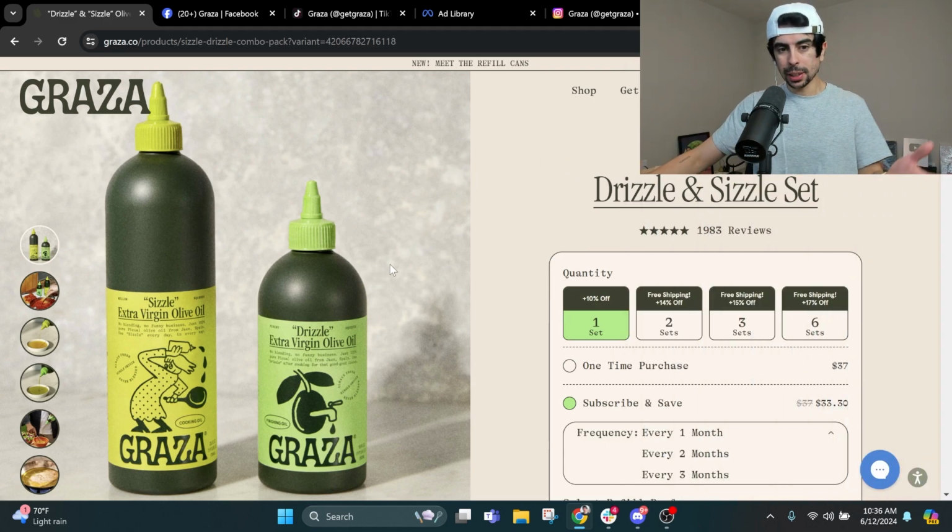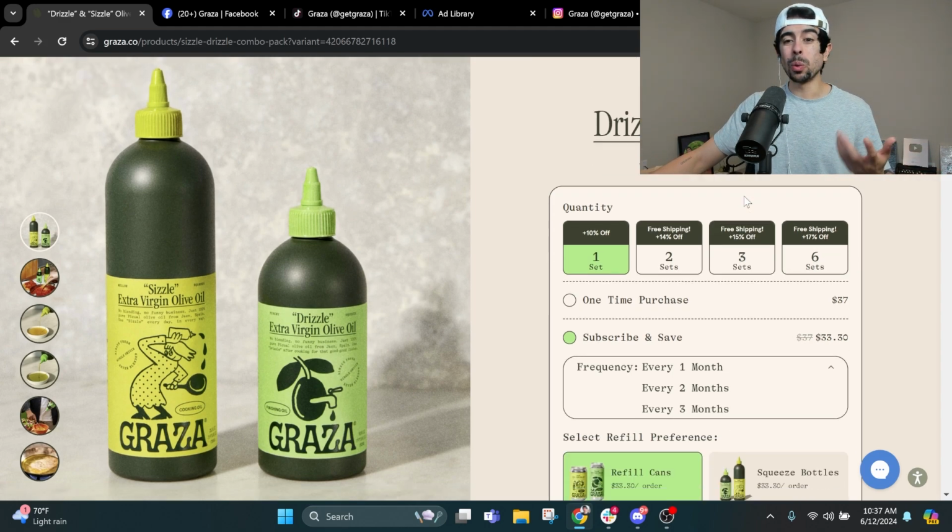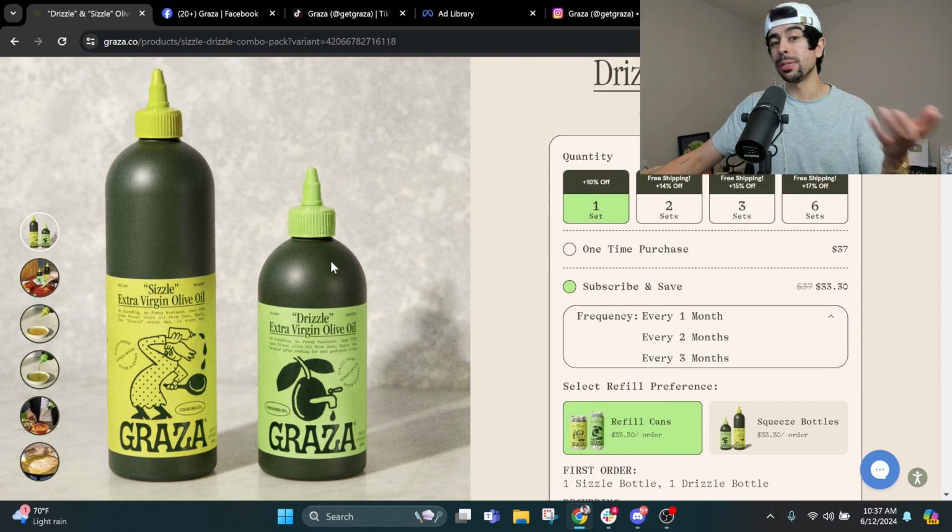Now, what they sell is extra virgin olive oil, but not just any extra virgin olive oil. They've branded it beautifully. They designed these bottles that make it look super modern and unique, and then they've also innovated on the spout. Instead of just pouring your olive oil, you squeeze it and put it on whatever you want. So it's a much more fun experience and actually easier to do, less messy in a lot of ways. You can drizzle it however you want, and what's also really cool is that you can refill these bottles.